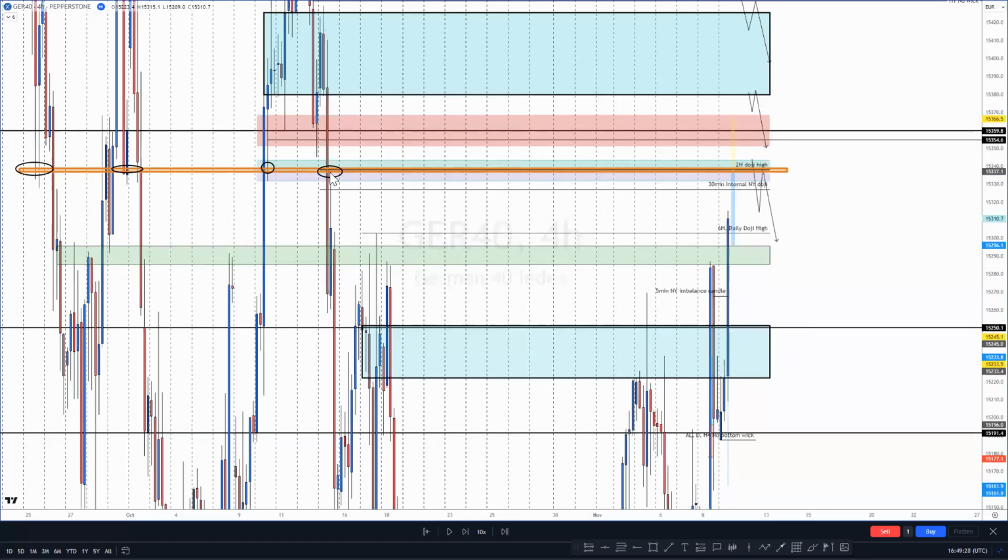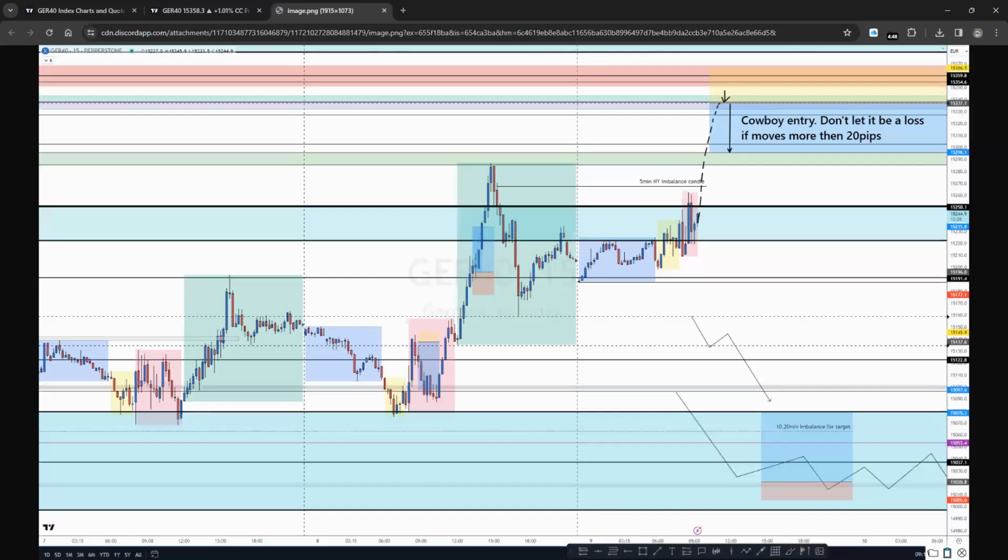On the 3 minute, it's even better. Okay, this candle here is a liquidity candle. So I thought that first time touch in here again, you're good for a cowboy entry. Just take 40 pips back down to this kind of structure over here. So that was the idea given. You can see over here on the Discord. Okay, this is the one.